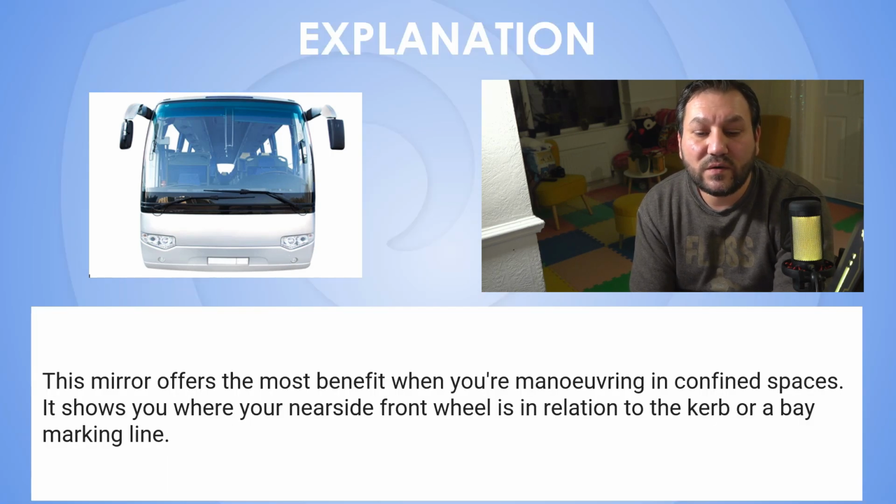Explanation. This mirror offers the most benefit when you are maneuvering in confined spaces. It shows you where your near side front wheel is in relation to the curb or a bay marking line.